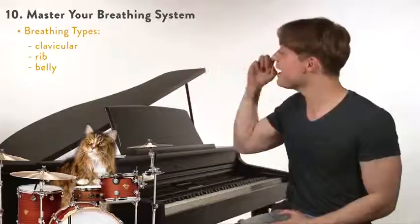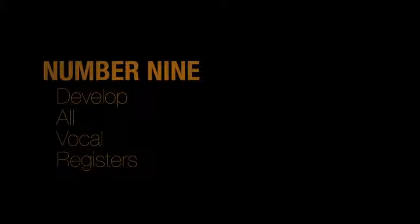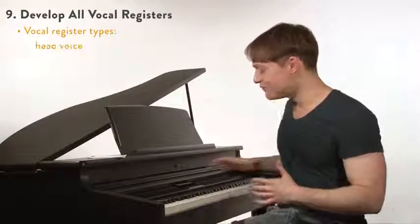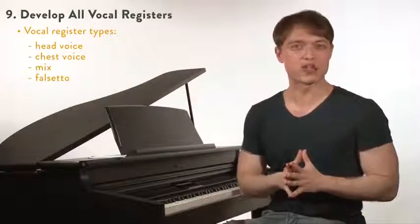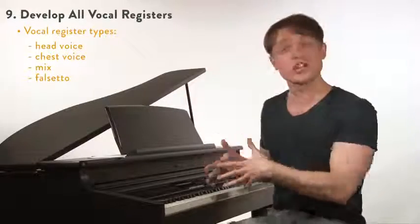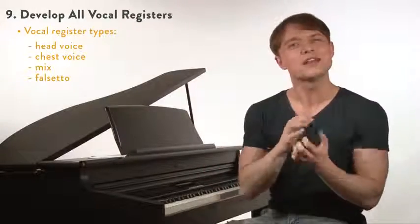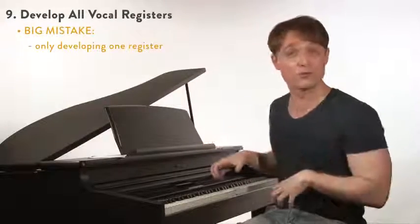Singing tip number 9. Develop all vocal registers. Vocal registers are things like head voice, chest voice, mix, falsetto, different territories of your voice. Your head voice is kind of like your flexibility, and your chest voice is kind of like your strength. The mistake that singers make is only developing one of the registers.